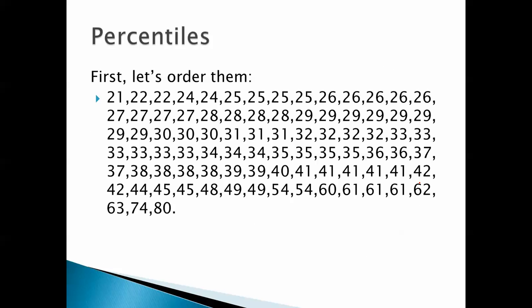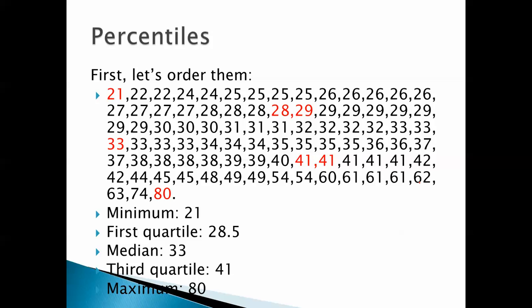First, let's order them. 21, 22, 22, and so on, all the way up to 80. Now, the minimum is easy. The minimum is just going to be 21. We can figure that one out. Maximum's not too bad to figure out.